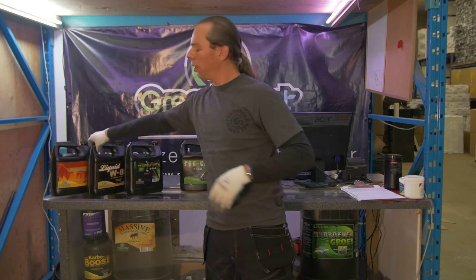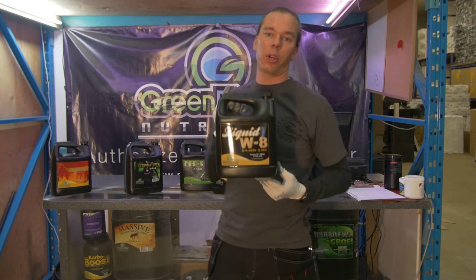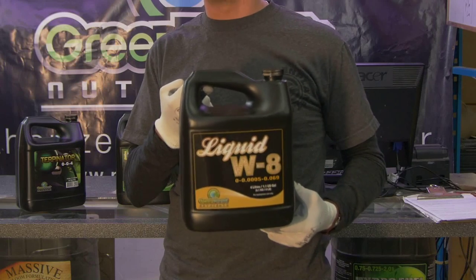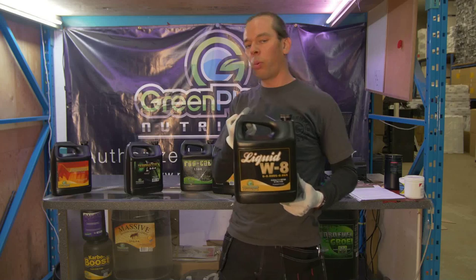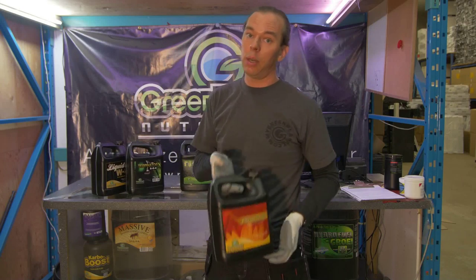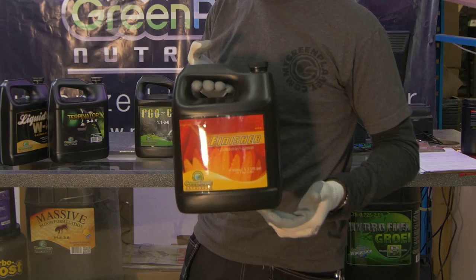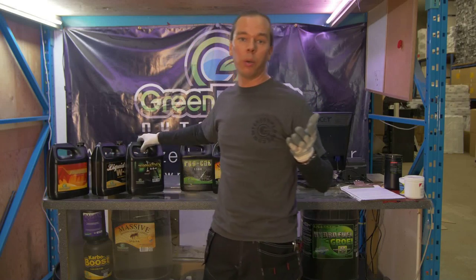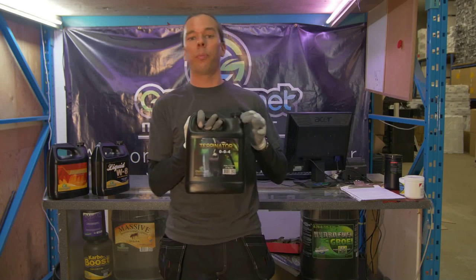Aside from that, it's very common to utilize a carbohydrate bloom enhancer. This is, in my opinion, the most comprehensive one on the market, Weight by Green Planet Nutrients. We do have vitamin bloom enhancers. That's what we're getting from Finisher. And of course, what's it all about? It's all about the terpenes.